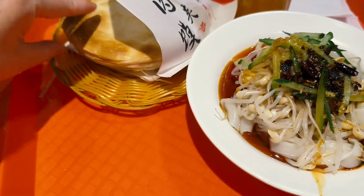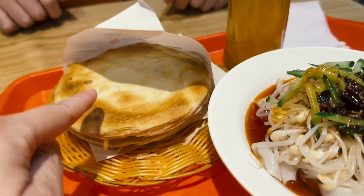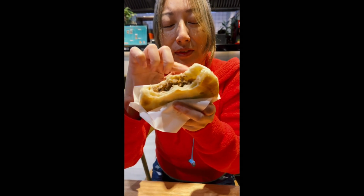And rou jiang, huh? Ooh, this one has got meat inside. Flaky pastry. Look at the flakiness of this pastry. I don't know how many layers they have though. But this flakiness has a major difference from our chicken pie in Singapore. You know what? The dough is actually no margarine, no butter kind of dough. It's not oily. It's just very floury but flaky. It's quite seasoned. Very nice.